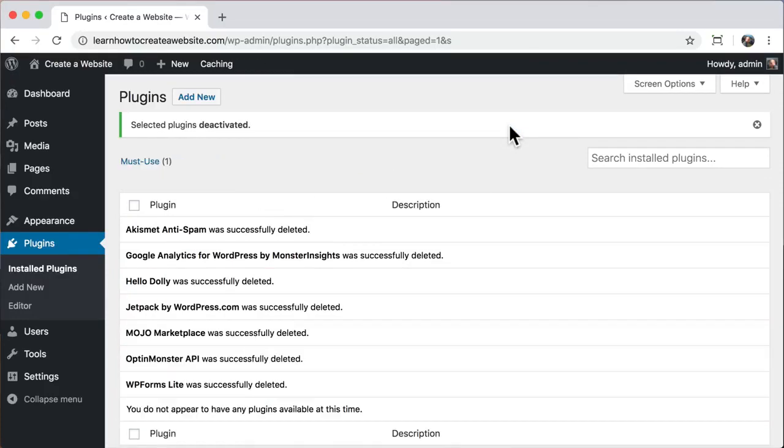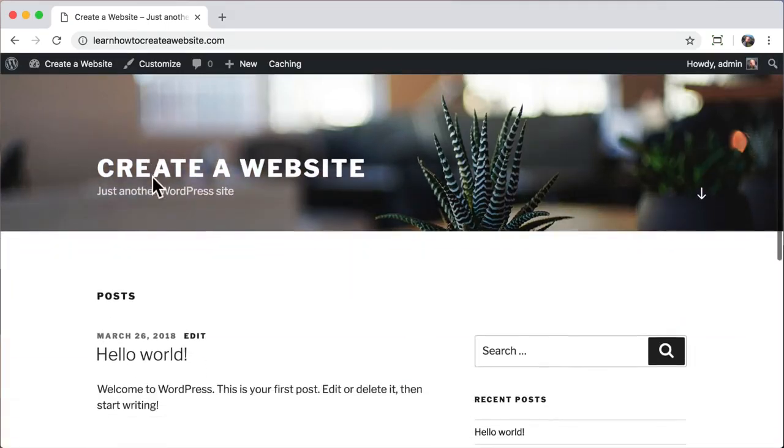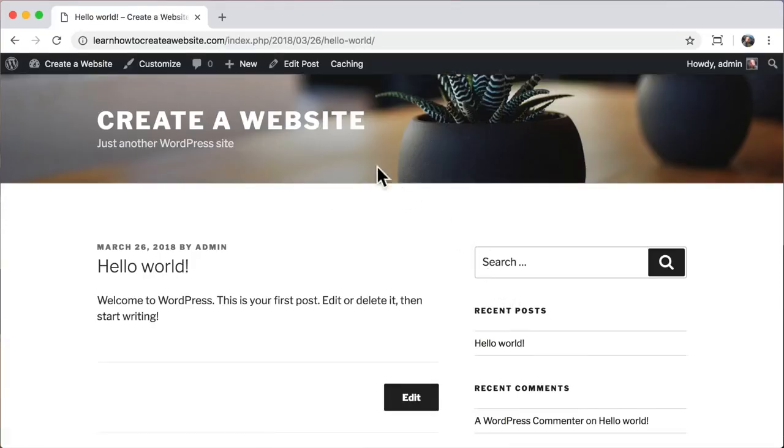Once we do that, we're going to change something called permalinks. And the easiest way to explain it is to show you an example. So if we hover over our website name and click on visit site, and we scroll down and click on this hello world recent post, up here in the URL, it says yourwebsite.com/index.php/2018-0326 hello world. Now, if we go to the Google website or Apple website and we click on their about page, it's just going to say apple.com/about. It's not going to say apple.com/index.php blah, blah, blah. So we want to get rid of this index.php because it isn't professional. And you do that through permalinks.